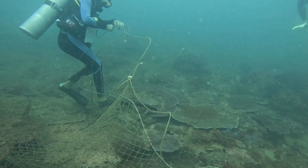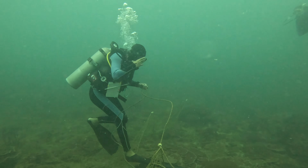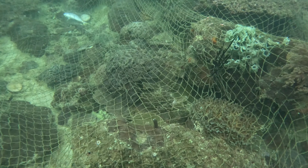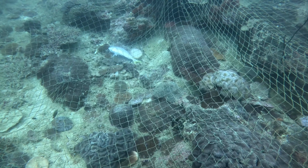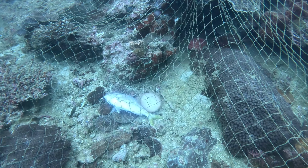But what really caught our eyes was when we dropped into this dive: the fish nets, the ghost fish nets. Now, as you can see, these nets are enormous as we dive across the reef. I'm just going to leave this as one full long clip and give you guys the real scope of the size of these nets.